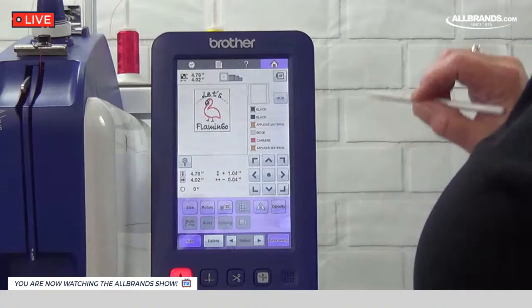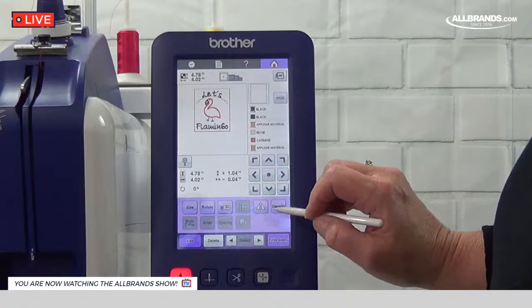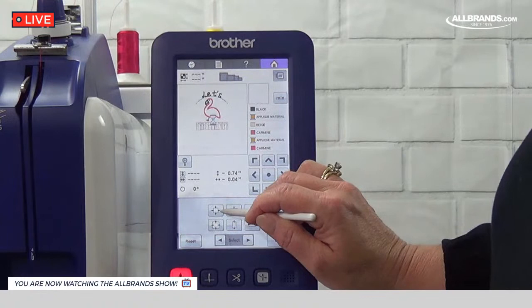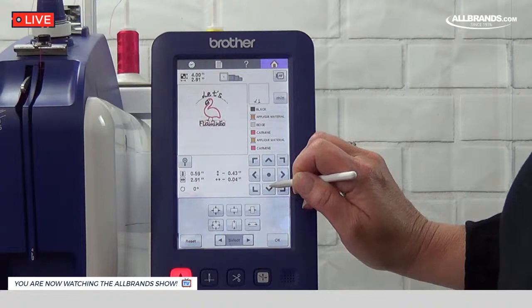We can actually adjust this design. So let's see here. Let's get rid of our basting stitch first of all. I didn't add all those words to mine. So let's see here and delete. Yeah, it's the best way to learn. All right, so let's touch the flamingo part and let's resize that. But you definitely, with a non-standard frame, want to make sure that you are testing and making sure that everything is fitting within that frame.